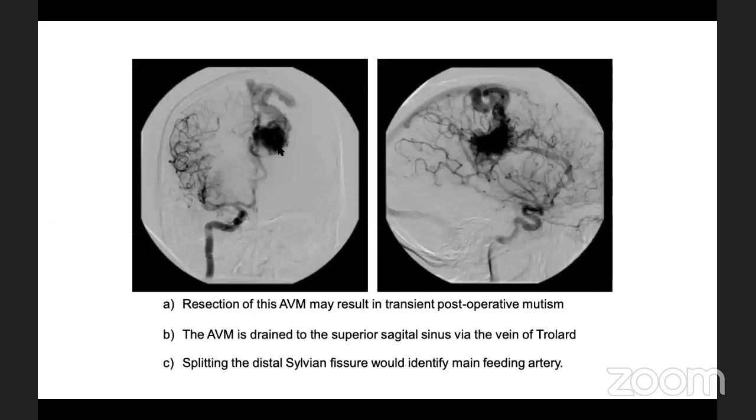This is another example of a medial AVM. And the answer to that for question A, yes, it is related partially to the left side of the superior motor area. So you can get an SMA syndrome with a transient postoperative mutism. It is draining to the superior sagittal sinus, but it is medially. Of course, it is not the vein of Trolard, which is on the lateral hemisphere.